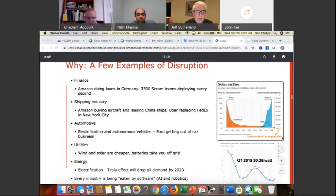Automotive, I've already mentioned that. Ford is getting out of the car business. They are shutting down plants, so is General Motors. Utilities: wind and solar are cheaper, and batteries can take you off the grid. The utilities are being disrupted. Energy: it's projected that by 2023, the utilization of oil will start going down as the electrification of automobiles expands. And every industry today is being eaten by AI and robotics, replacing human workers, dynamically changing the dimensions of industry. So if you want to compete in the modern world, you're going to have to be faster, better, cheaper, and more agile than you are today. Next slide, please.